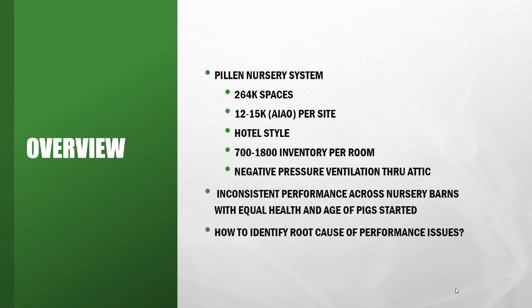All these nurseries are hotel style, so ventilation-wise, the air's jet ventilated. So air comes in the sidewall, up into the attic, and then we bring it down through. And then as far as inventory, across them, they would range from 700 to even up to 1,900, depending on the sites and the production we have and which finisher they're filling. But all the room inventories would typically be in that 700 to 1,800 range for stocking densities.